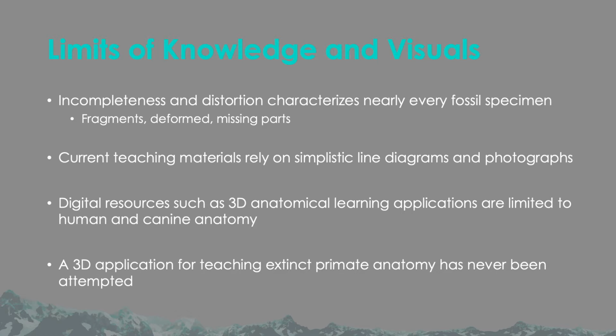Current teaching materials rely on simplistic line diagrams and photographs, which do not allow for detail of bony landmarks and delicate muscle fiber orientations. Digital resources such as three-dimensional, 3D anatomical learning applications are, at present, limited to human and canine anatomy. A 3D application for teaching extinct primate anatomy has never been attempted.